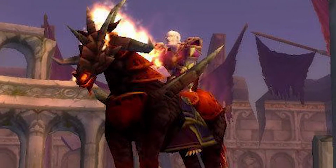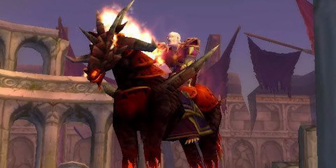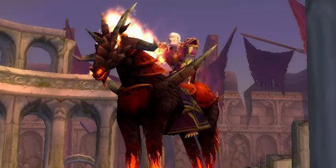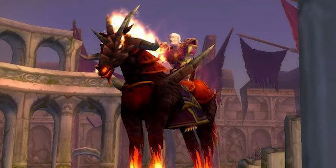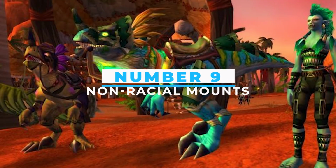One thing that makes them unique is that when you summon them, you have a little unique animation. The Dreadsteed makes the ground below it crack with fire, and the Charger surrounds itself and the rider in golden light. At number 9 we have the non-racial mounts.